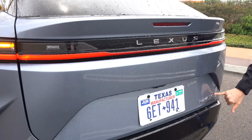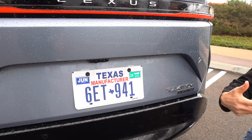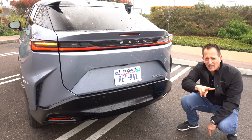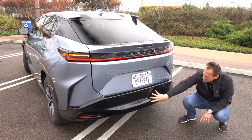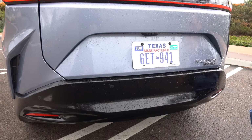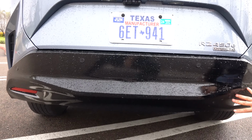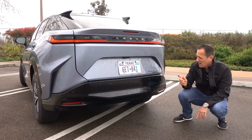We have our badge, RZ450E Direct 4. What does that mean? That means we have two electric motors, one up front, one out back, to give us all-wheel drive. And then you'll notice that same great satin black finish on the lower portion of the bumper. Really super clean, but why don't we go ahead, let's pop the hood and talk horsepower of this RZ.